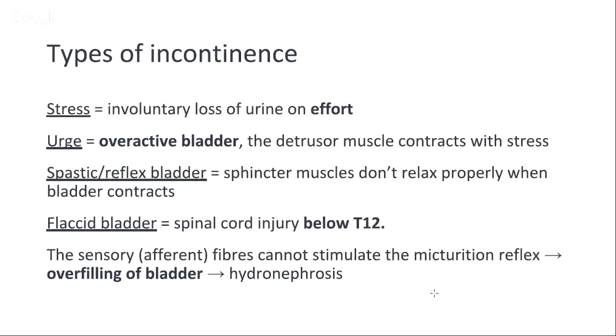Types of incontinence. This is the kind of stuff you ask in your renal history. Stress incontinence is if they're running and a little bit of pee comes out. Urge is when they might think about it or get stressed in some other way, and the moment they think, oh, I need to pee, they wet themselves. They don't have the time to get to the bathroom. Flaccid bladder is like a spinal cord injury below T12.